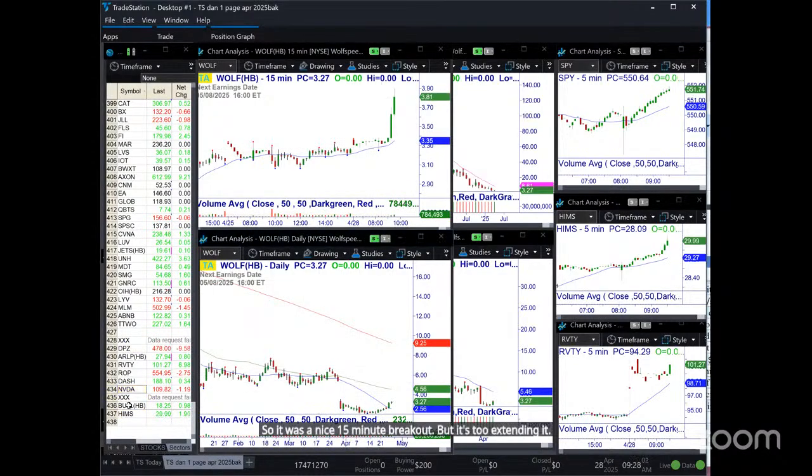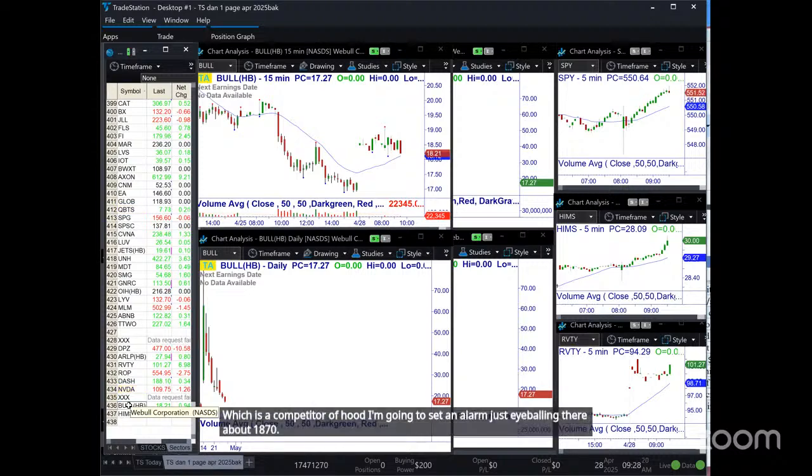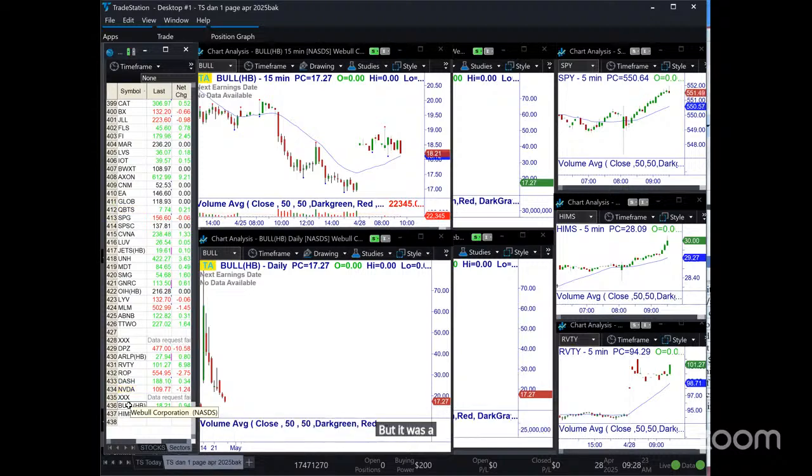All right, Webull, which is a competitor of Hood. I'm going to set an alarm, just eyeball in there about 18.70. But look, it was a recent IPO and it's filling the gap. It's hard to see this one bar here. I got to fix my spacing. But look at that, it went to $75 and now it's back to the gap fill. So that's of interest to me if it can give me a potent reversal.